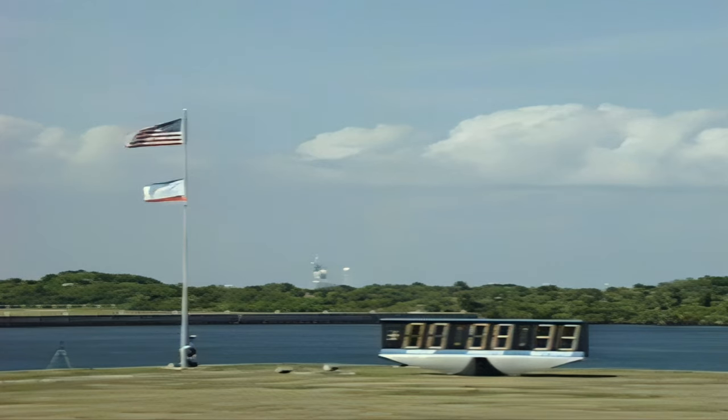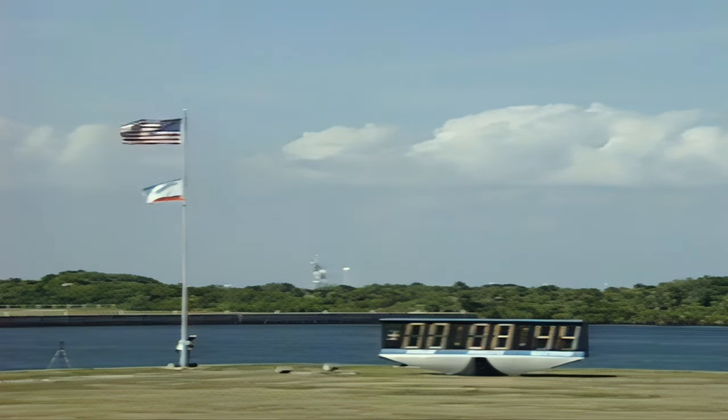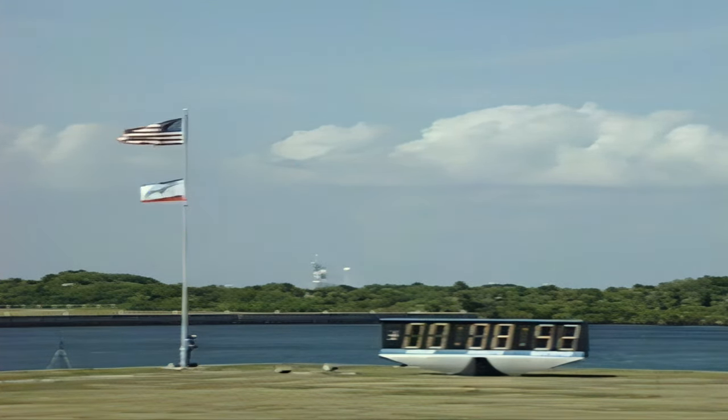The booster officer confirming main engine shutoff right on time for Atlantis. Speed now 17,600 miles per hour as it coasts toward an engine firing that will take place about half an hour from now.